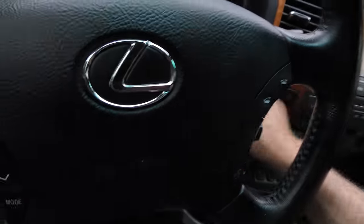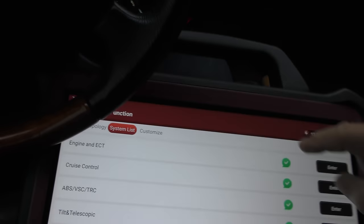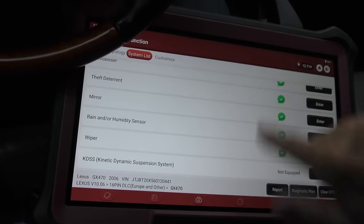It's got 207,000 miles. Who knows what work's been done? If a battery gets weak, it can trip those codes, and people don't understand. With the regular scan tool, you can't reset it. So here's what we're going to do. We're going to clear these DTCs. So we'll push clear DTC. Now we got to turn the engine so it's off, but the key's on, it's not running. And now it's going to clear them. And as you can see now, it's all green.